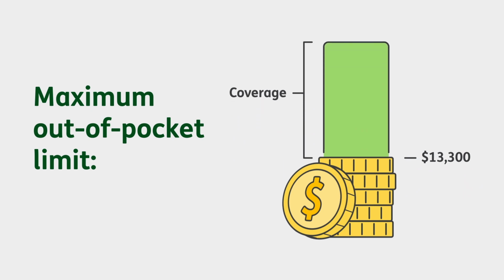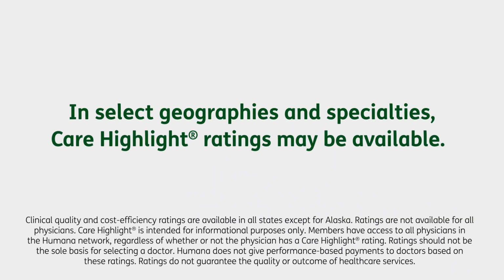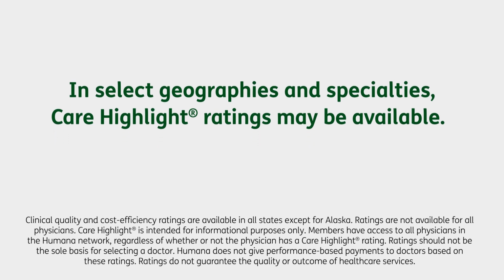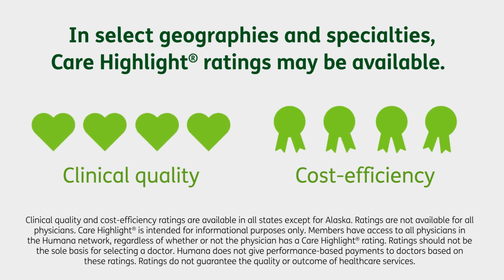As a member, you'll be able to access Humana's simple Find a Doctor tool to search for healthcare providers in your area. In select geographies and specialties, care highlight ratings may be available. The clinical quality and cost efficiency ratings are indicated with hearts and badges. Along with other considerations, these ratings are meant to help you make the best choice for your specific needs.